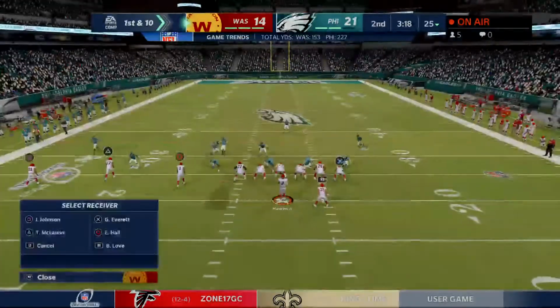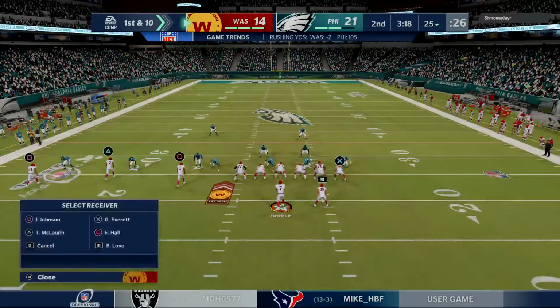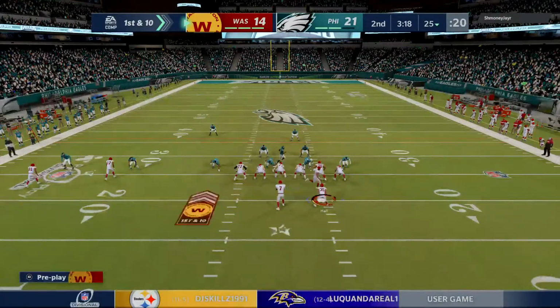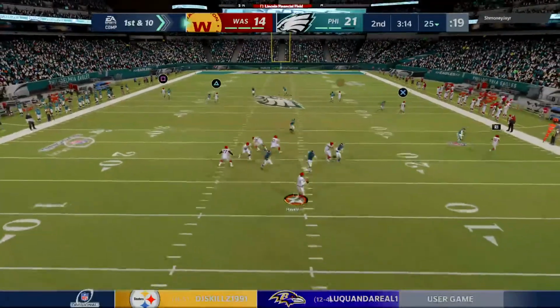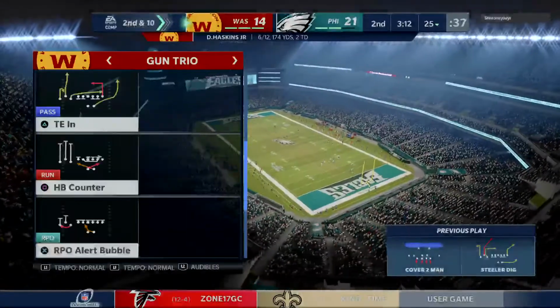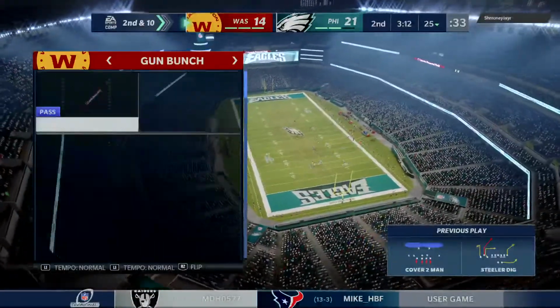Haskins and the Washington offense going to come up here, 1st and 10 at their 25-yard line. Out of the shotgun, Haskins. And he just gets rid of it, throws it away. A wise move there, looked like nobody open. Now 2nd and 10. Yeah, that one sailed on him.